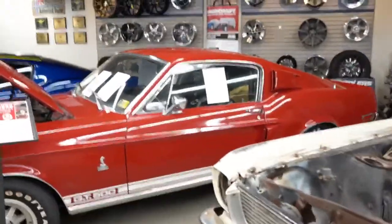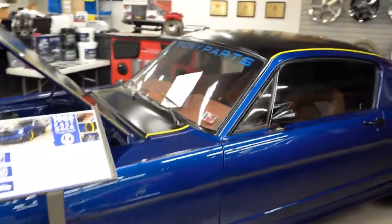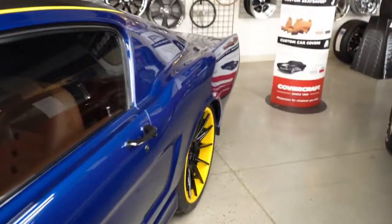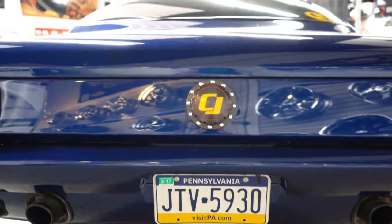Some of the coolest parts though are the cars that they have displayed here. For instance, this 1968 GT500 for $125,000 if you wanted it. And they have stories about all of these cars. It's so cool. I've been reading them all. It's kind of interesting. This one I love. Coyote swapped 5.0 in a 1965 fastback. So freaking cool. Love this exhaust setup. This thing is so clean for a 65, I swear.